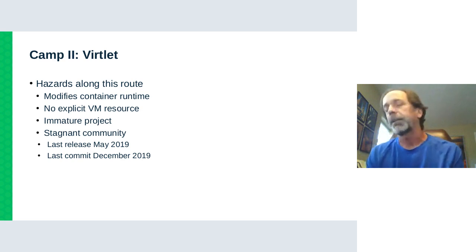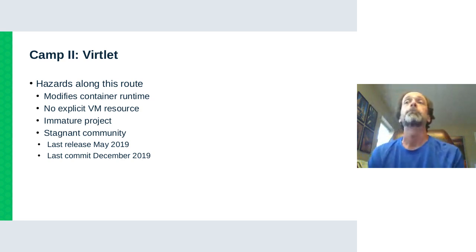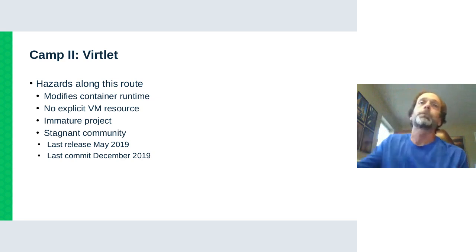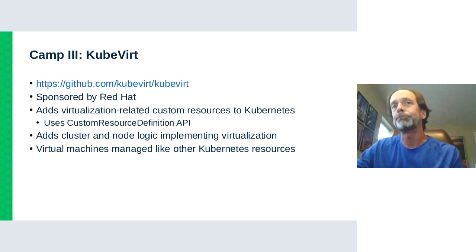And not a lot of features in Virtlet, quite immature. What VM attributes are supported are quite minimal, and operations quite minimal. So a pretty immature product, and actually the project has become pretty stagnant. The last release was in May of 2019. We're coming up on a year since the last commit. So for these reasons, our stay at Camp Virtlet was really pretty short-lived.